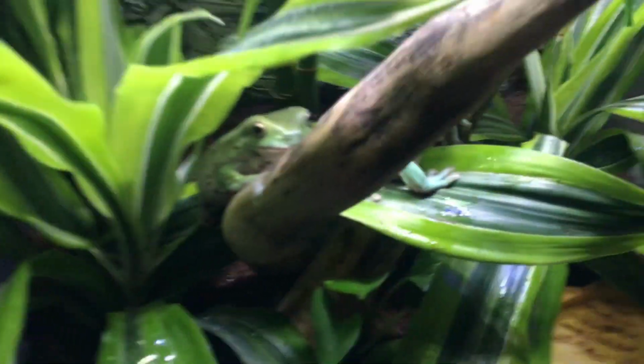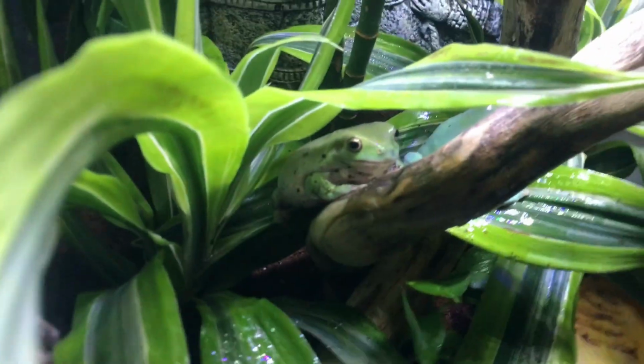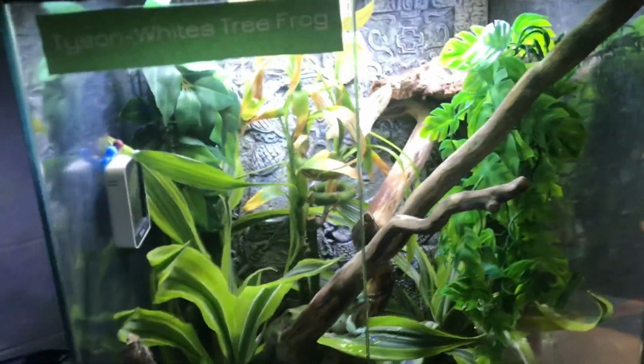A little muddy and a little dirty from the calcium. I'm just gonna quickly spray them off. Normally they get a little mad when I do this, but I don't want calcium sitting on their faces all day after their dinner. We're done feeding my white tree frogs. We're gonna move on to feeding all of my cockroaches.